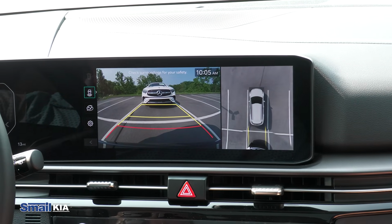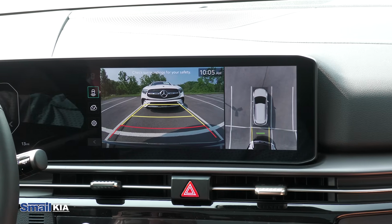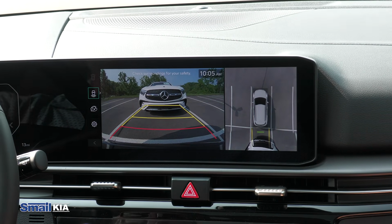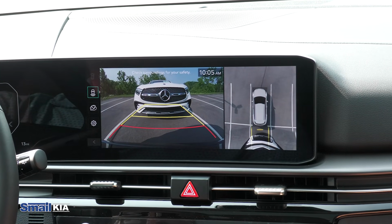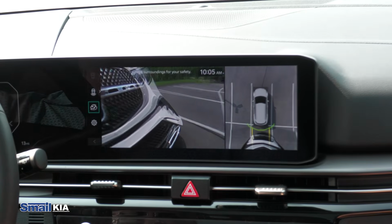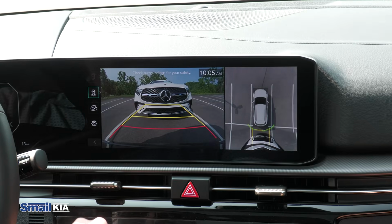And whenever I get close to something, you can see that the sensors are going off. It's beeping at me. It's actually giving me a little aura down there and showing me where I'm getting close to something. The closer that I get to it, the more that it beeps, the louder that it beeps there. And just to kind of appreciate that over-the-shoulder shot, you can do that there.